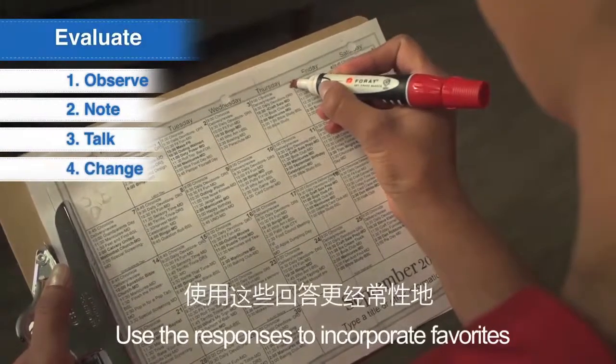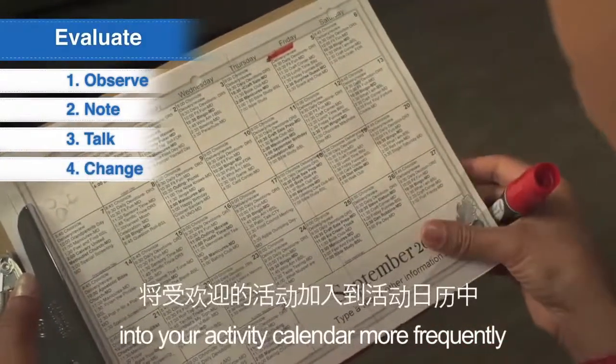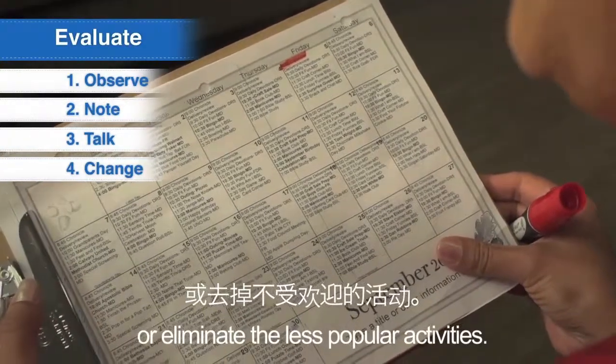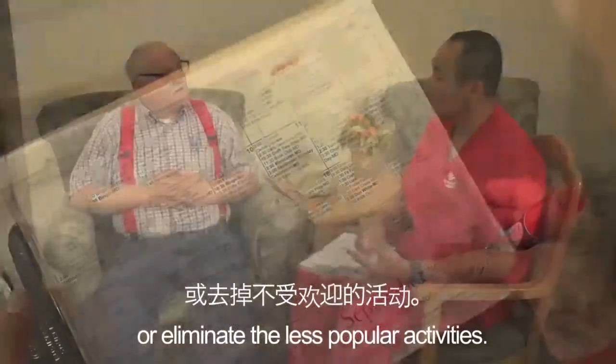Change. Use the responses to incorporate favorites into your activity calendar more frequently or eliminate the less popular activities.